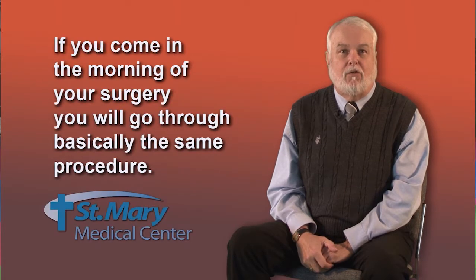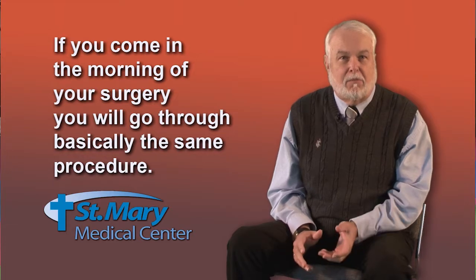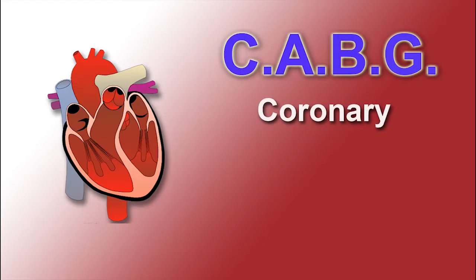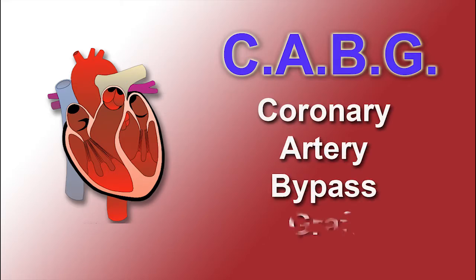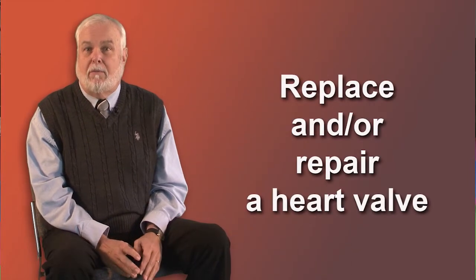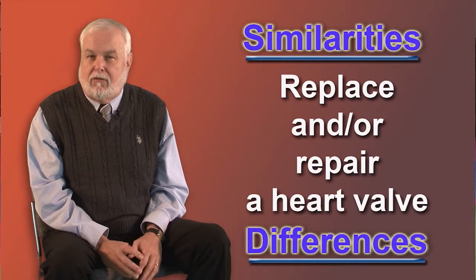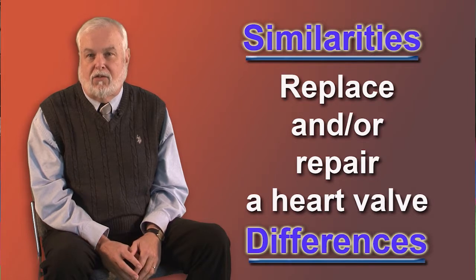For those of you who come into the hospital the morning of your surgery, you will go through basically the same procedure as the nurses prepare you for your surgery. If you are having bypass surgery, the buzzword for the procedure that you are about to have is called a CABG. C-A-B-G. This stands for coronary artery bypass graft. If you are having surgery to either replace and or repair a heart valve, there are many similarities with both procedures, but there will be some differences, and those will also be discussed during this video. Now, back to where we were.